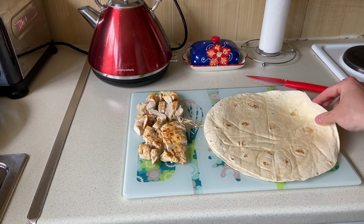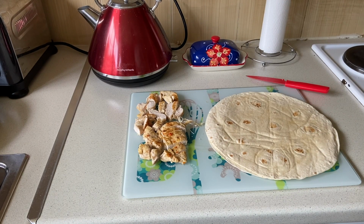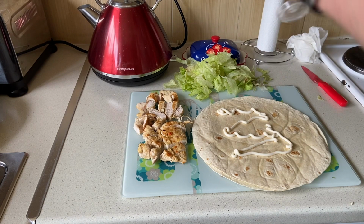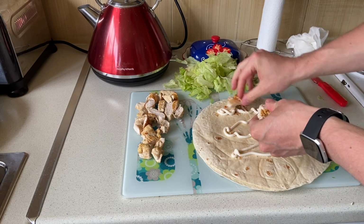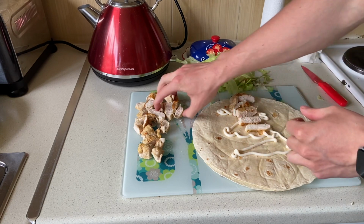Alright, so I'm going to grab myself 2 wraps, and I'm just going to add the fillings to them before I add the chicken. So that's going to be some lettuce and mayonnaise. To start off, I'm just going to add a little bit of mayonnaise over the wrap. Then I'm going to grab probably about 50% of the chicken that I have, since I'm having 2 wraps, and just start placing this down the middle, like so. Just like this here. Just a bit more.